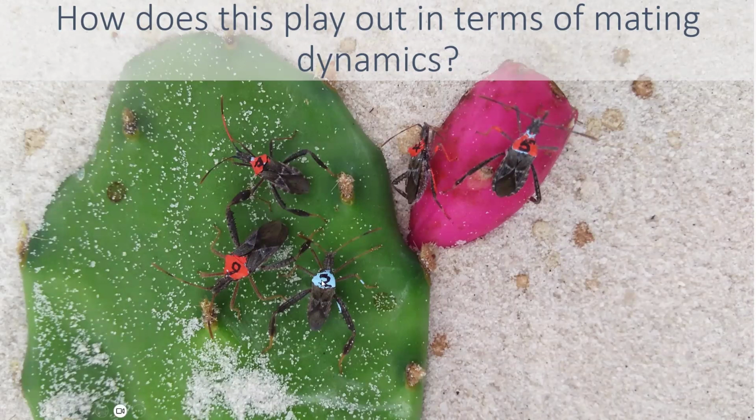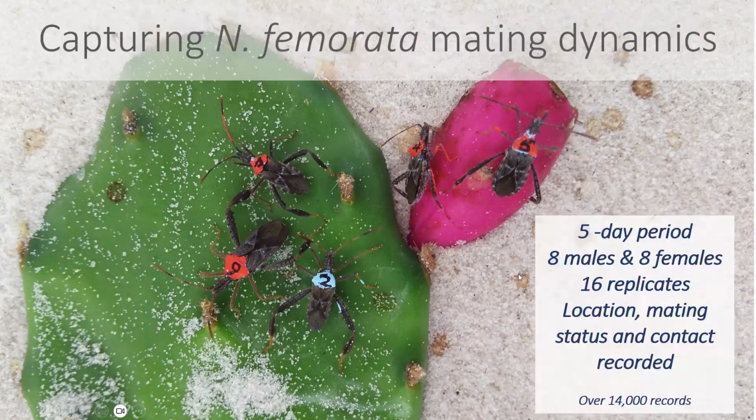And here you can see one male Narnia femorata with 4 females. This is the cactus fruit, the resource that they feed on and that the males defend. I observed males and females over a 5-day period in these enclosures. So I have 16 replicate enclosures with 8 males and 8 females in each.